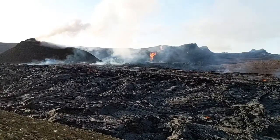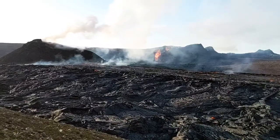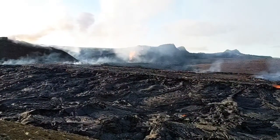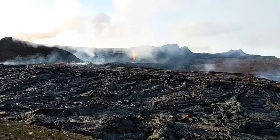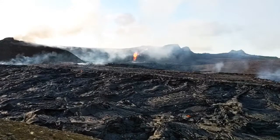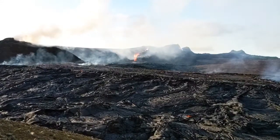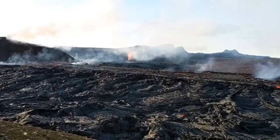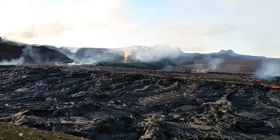So there's one folklore story that's connected to Eyjafjallajökull, the eruption in 2010. According to many stories, there was an infamous ogress or troll that lived there for centuries.